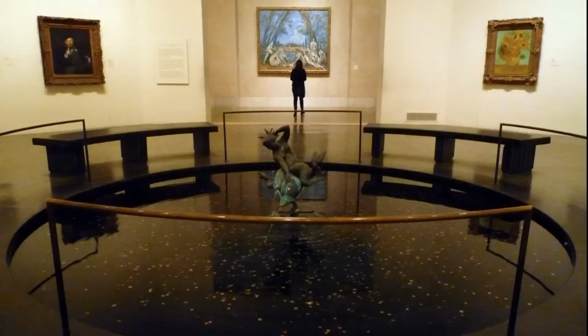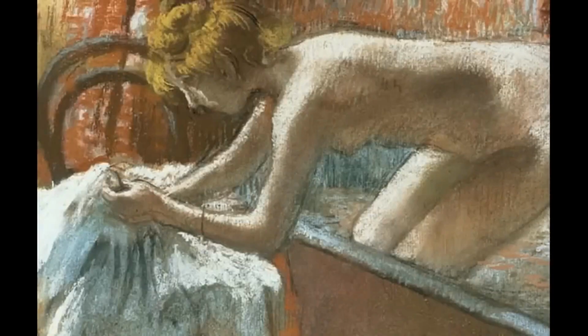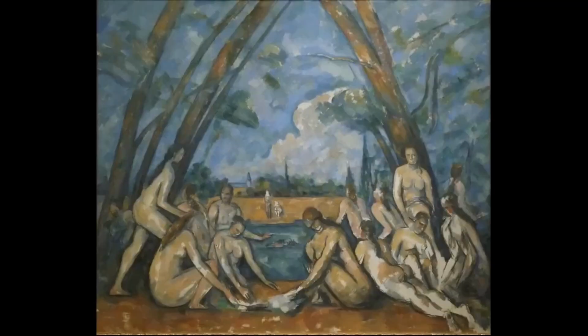The subject of bathers is one that has a long history. Think of paintings of Diana and Actaeon by artists like Titian and Rubens, for example. Artists like Degas were grappling with how to paint the nude in a modern environment. And I think Cézanne is also picking up that challenge. How do you paint the modern nude?